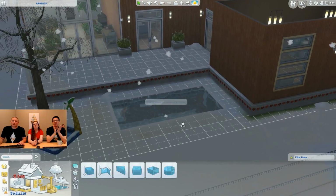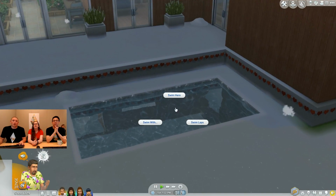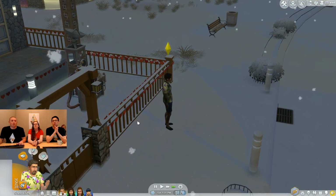But now I can't get back into the house. Is this to show off death? I wouldn't use the pool for that. No, this is to help him get cold. Oh, okay, that's cool. So you want to swim here. See the really cool animation. Oh, you know what? They'll actually just drown to death, I think. Yeah, from the pool.